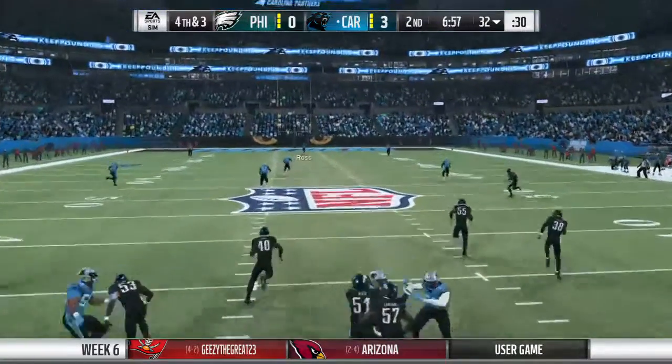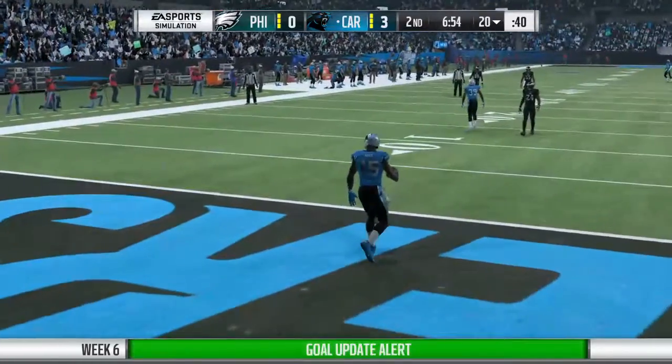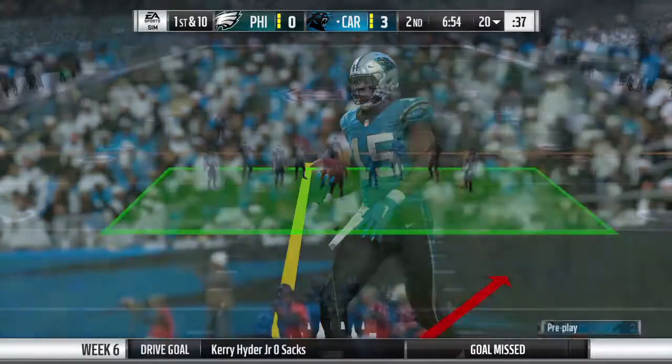He steps into this one, and this is a rocket. Oh, he'll field it in the end zone. So possession goes over here on the punt. And the Panthers will take over at the 20-yard line.